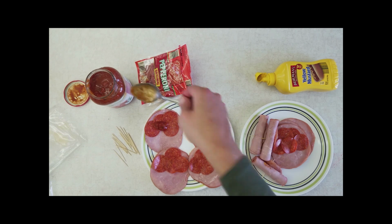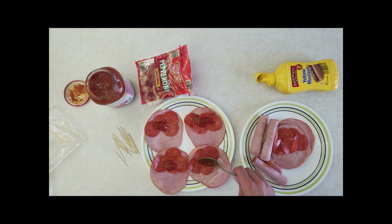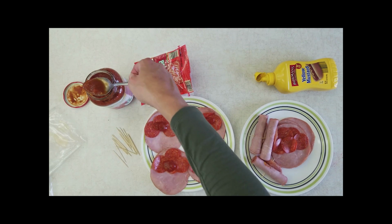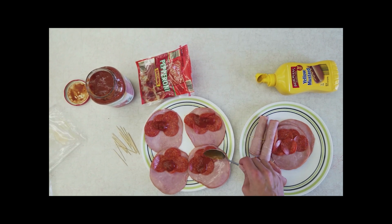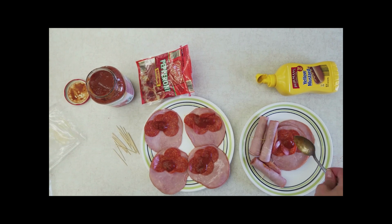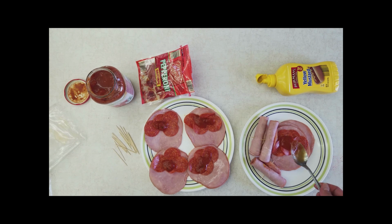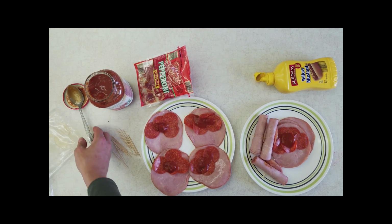This is just marinara sauce that I got from Aldi. I love Aldi because it saves me a ton of money. There's other stuff that I buy elsewhere, like the reduced sugar ketchup. But for the most part, I'd say 80 to 90% of our shopping is done at Aldi.